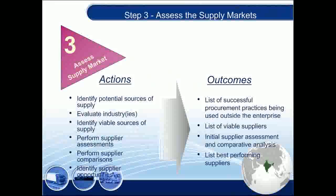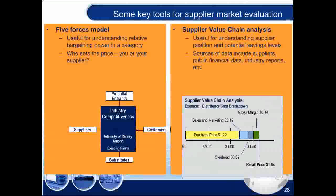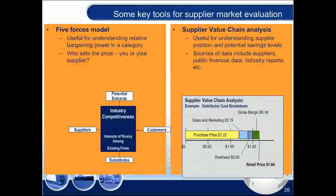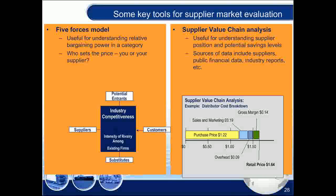Step 3 is, again, assess the supply market. I'm trying to identify the potential sources of supply, evaluate industries, perform supplier comparisons, perform supplier assessment, and identify opportunities. This is another step to do your supplier market analysis. I'm sure many of you are knowledgeable about Porter's forces: potential entrants, existing suppliers, customer choices, substitutes. All these factors work together to show how the 5 forces are working.